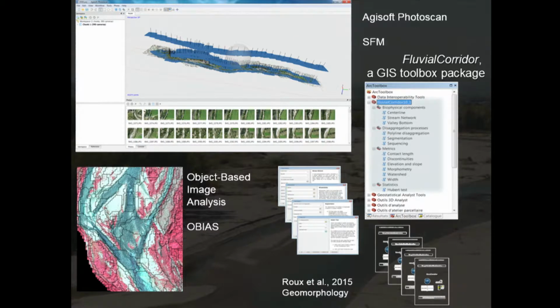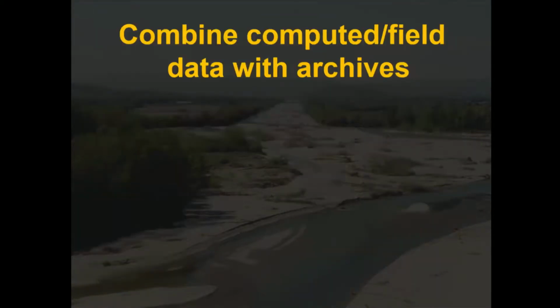And we are also developing different strategies to be able to characterize our environment quite quickly at a network scale. And we have developed a fluvial corridor toolbox, for example, which is very useful to classify river reaches over networks according to a set of objectives.